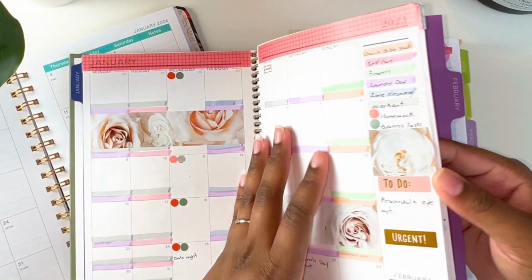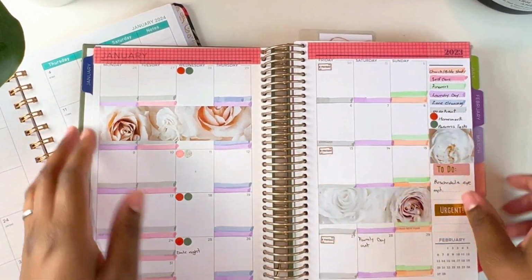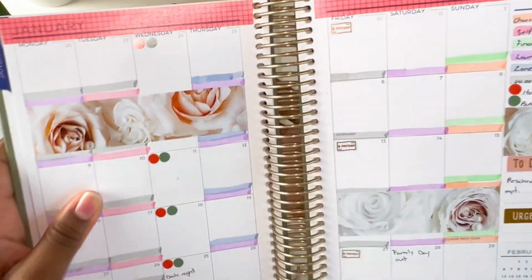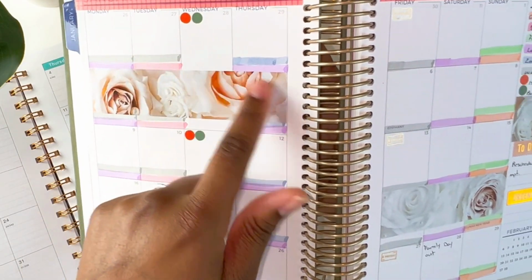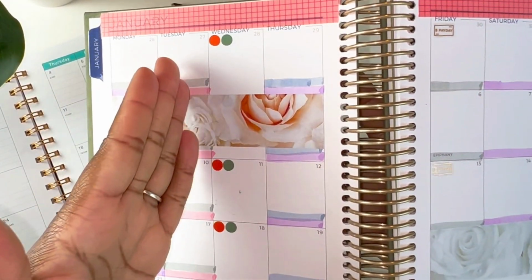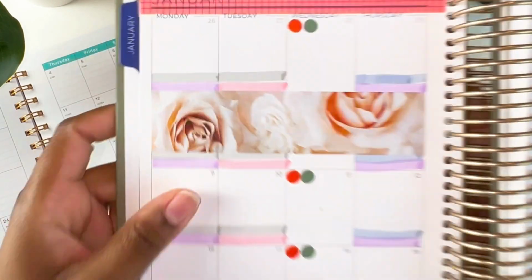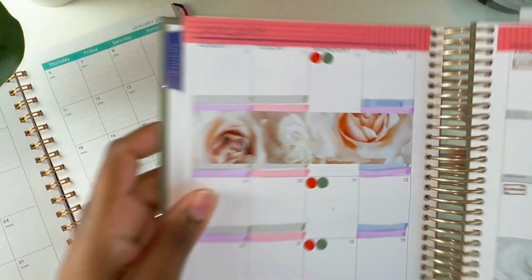Like in my all-in-one planner I have now, I don't. And I like using it to decorate, right? Because you can put the stickers in there. I use the color coding system for my different tasks on each day, right? So here's the key over there. And I have to do this because my handwriting is so bad. It will look horrible if I'm actually writing things in here on just blank open spaces.